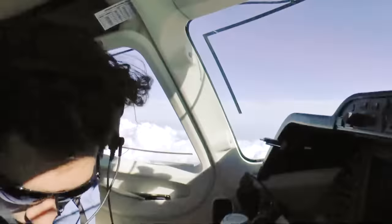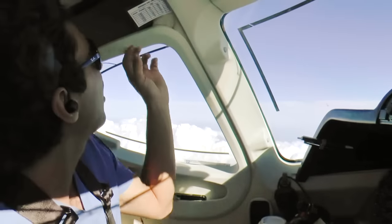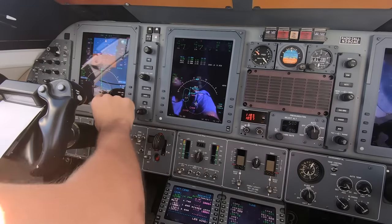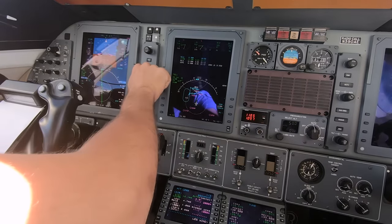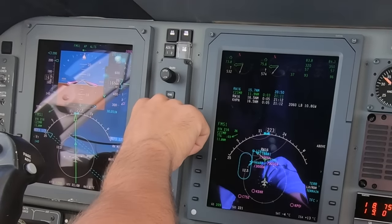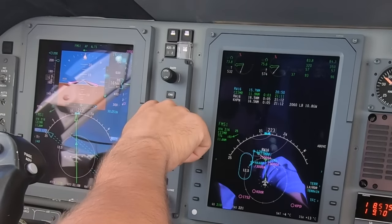Let's figure out our landing distance and speeds. Our landing weight looks like it's going to be 10.8, so our VREF will be 114. And our VAC, that's basically our V2 for go around, is 127.